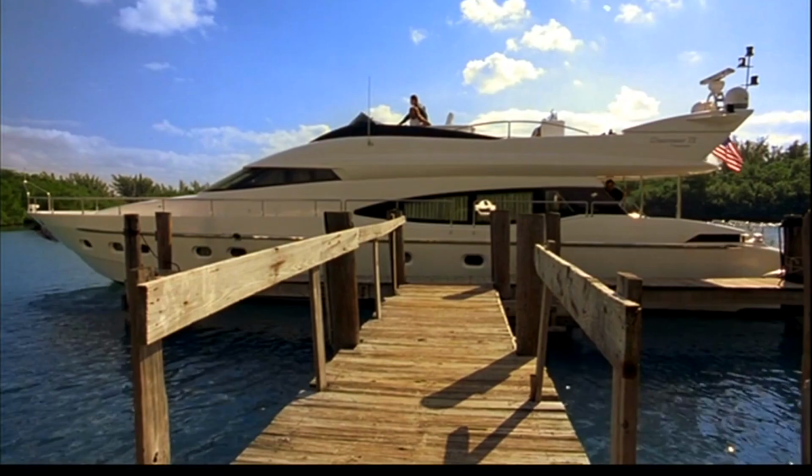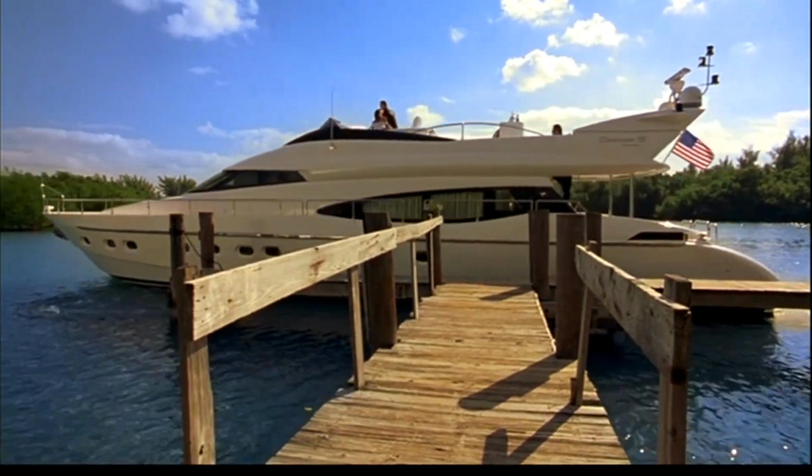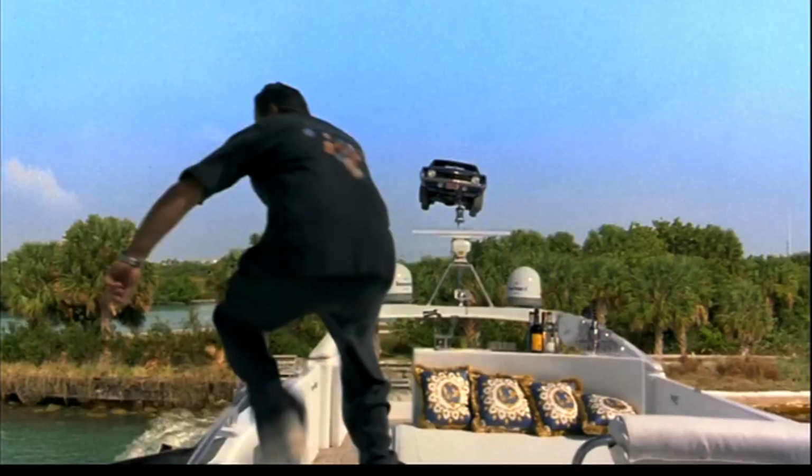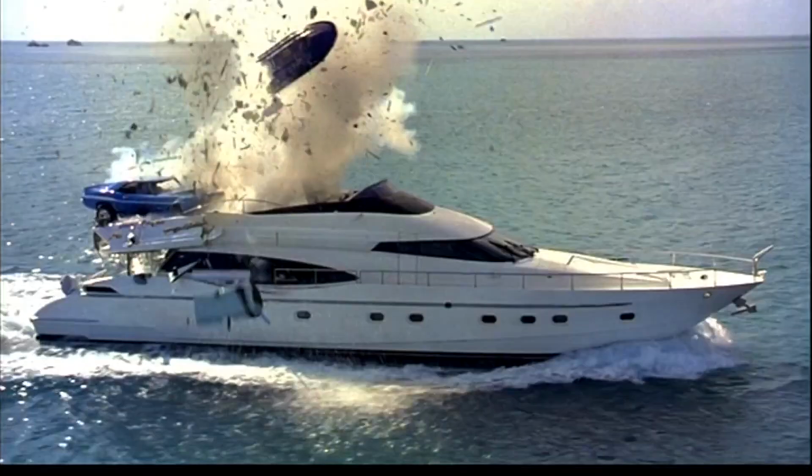Then we actually took the $5 million yacht and we distressed the back end to the best that the engineers of the boat company would allow us. And we actually set the Camaro on the back of the boat and then dressed around it so we could put our actors and our stars about it and let them do their work.